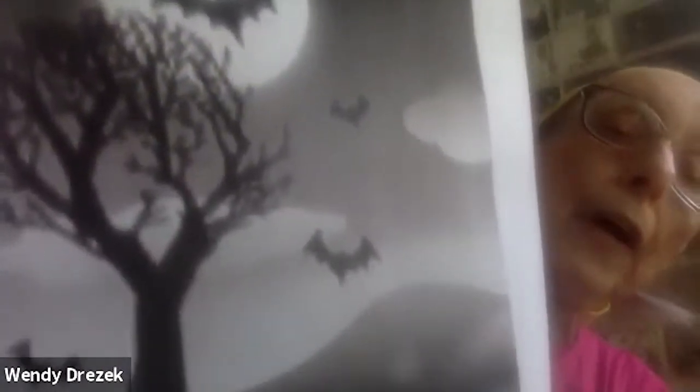We can sing another bat song to help us remember about bats. Ready? Let's look at the picture. There are the bats getting ready to fly out in the dark. You can see the moon. So let's go to sleep.